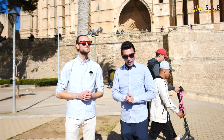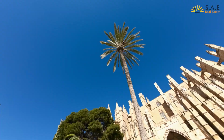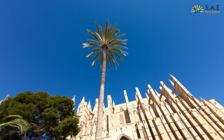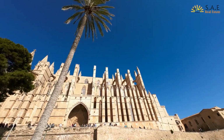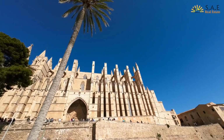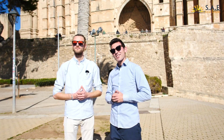And yeah, today we will show you the Royal Road, the so-called Royal Road, starting at this fantastic spot over here, the Cathedral of Mallorca, the landmark of the city center, the magic Gothic building from the 12th century, actually one of the tallest Gothic buildings ever. And yeah, we are going to take you through this magic road. Just come with us.